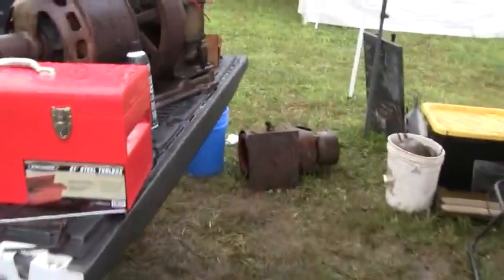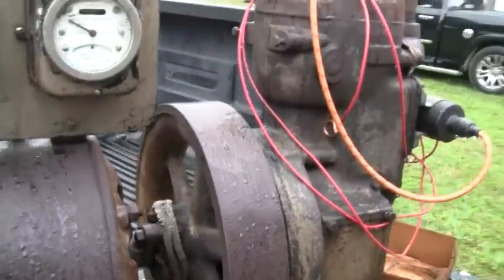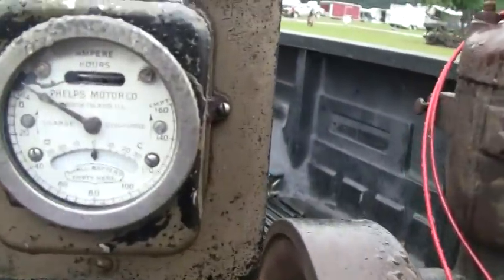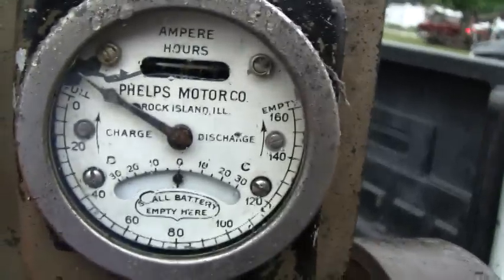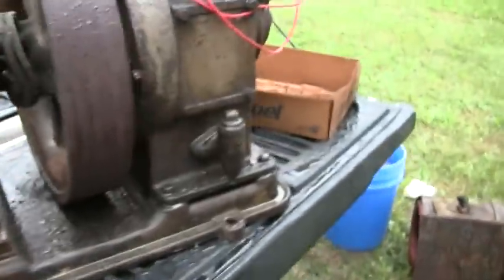So I didn't even start it yet, but let's go over here and I'll show you what Mike bought. This here is pretty unique too. Something I've never seen before. I'm sure Mike's seen them, but they're not very common. It's a Phelps Motor Company. Give me the lowdown on this, Mike.